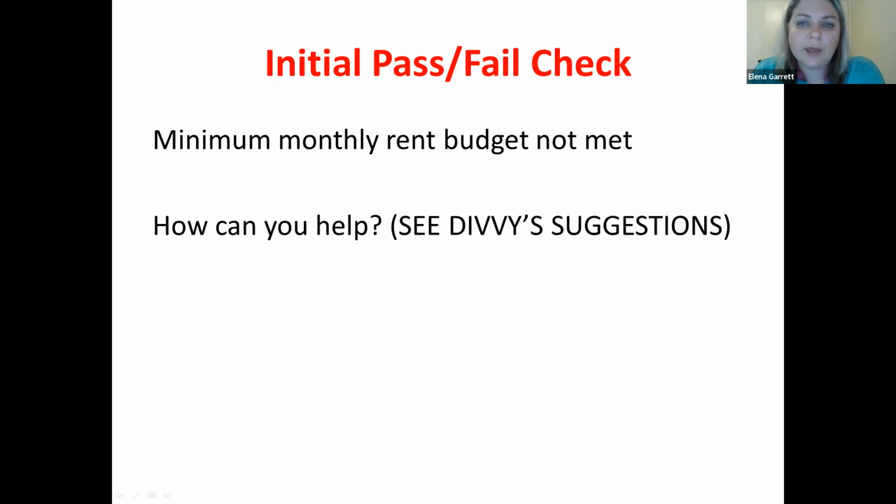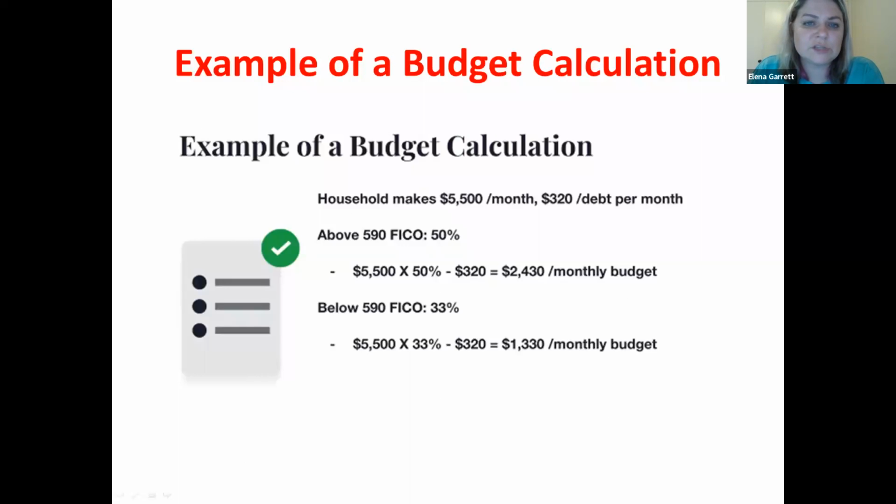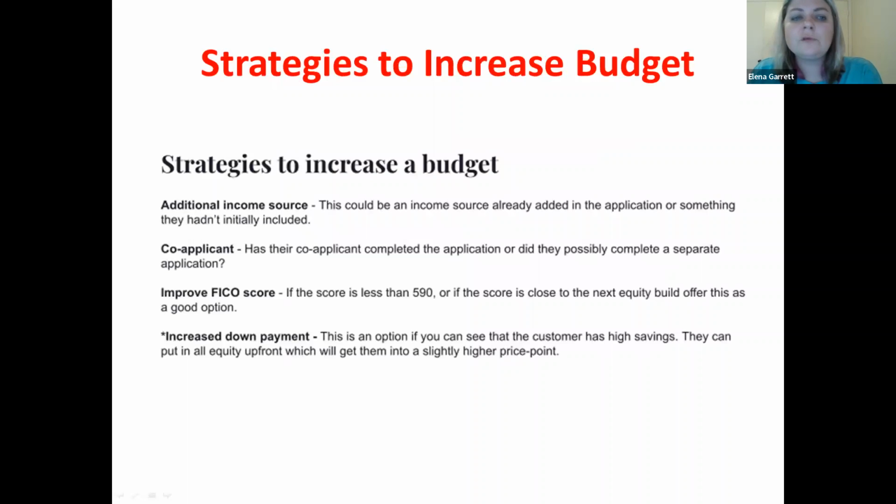So how can you help? And let's look at these suggestions, the ones that Divvy said. Can you go through the suggestions and give an overview of how you could help, except for a down payment, of course, maybe you cannot help them with that. Well, one, we talk about the auto refinance. So also, basically decreasing their debt, right?